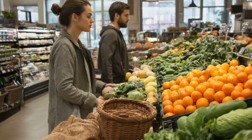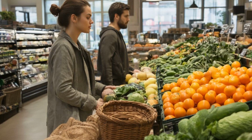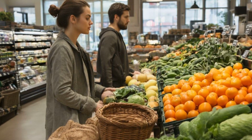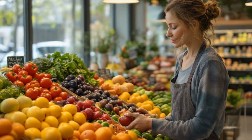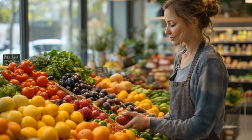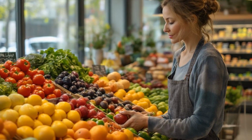The produce section serves as a perfect initial example of this psychological engineering. Positioned deliberately near store entrances, those vibrant fruits and vegetables function as more than just nutritional offerings. They operate as a psychological reset button, creating an immediate sensory impression of health and virtue. When shoppers first encounter fresh, colorful produce, they unconsciously feel virtuous and health-conscious, which paradoxically makes them more susceptible to indulging in less healthy impulse purchases later in their shopping journey.